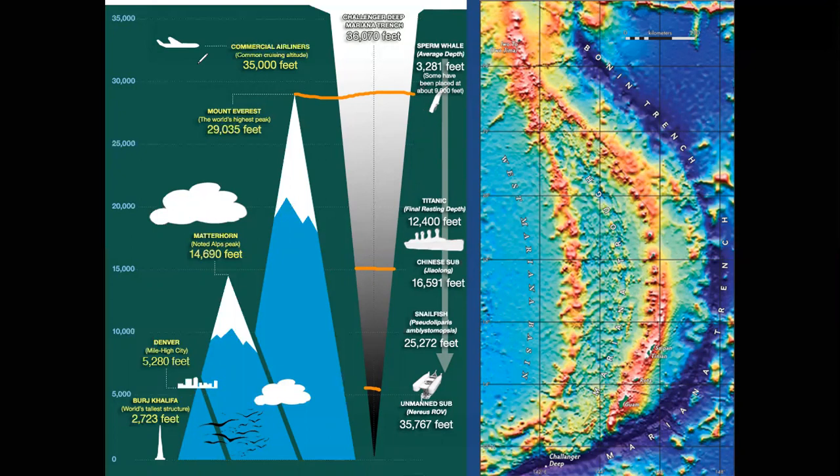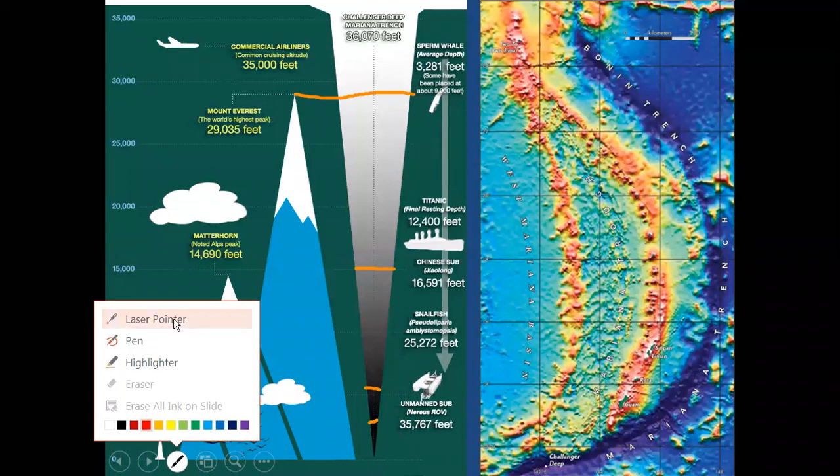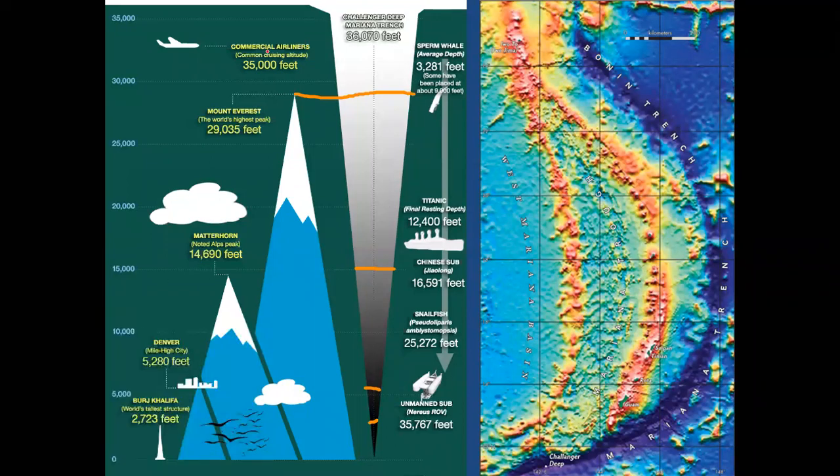If you've ever flown on an airplane and you get to your cruising altitude, which you usually know because they'll tell you that you can take off your seatbelt, right? You're going to be up at this height. When you're at that height, you'd be about here.